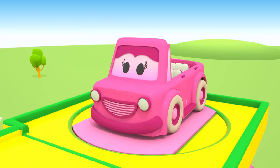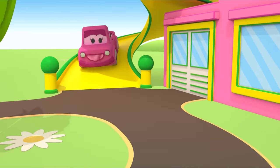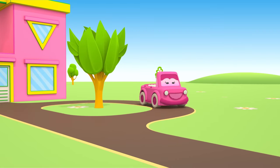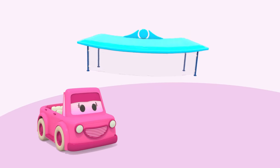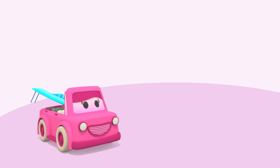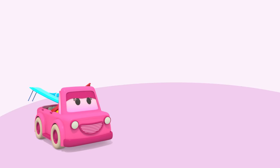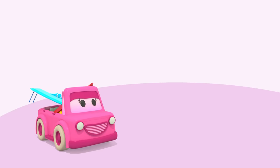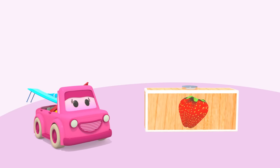Good morning, Mimi. Mimi finds toys for the wooden railway. Station. Barrier. Box with berries.